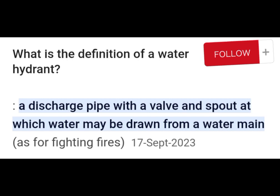What is the definition of a water hydrant? A discharge pipe with a valve and spout at which water may be drawn from a water main, as for firefighting. So it includes its setup and application, set up to serve society.